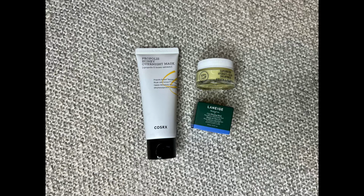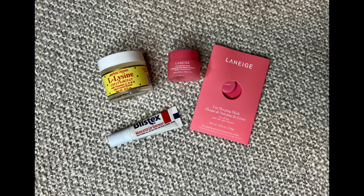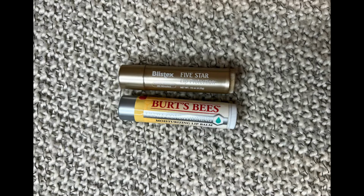You're supposed to use them only a couple times a week or something like that, so having a variety is helpful. My next category is a lip treatment. I currently have 6 different types of lip treatments, and my goal is to have 2. My next category is lip balm. I currently have 3, and my goal is to have just 1. Specifically, I would like to just have 1 lip balm with SPF.